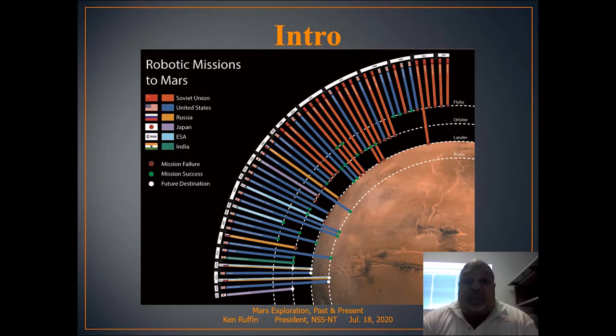So there were several missions en route to Mars intended to be flyby missions sent from the Soviet Union, as well as a lander, that were mission failures, the first several missions, as well as the first mission in blue from NASA before there was a successful flyby. That was Mariner 4 in 1965, and I'll discuss more about that in a moment. And as you can see, there have been several dozen missions to Mars, all robotic missions. Most have been successful, and most of the successful missions were from the United States via NASA.